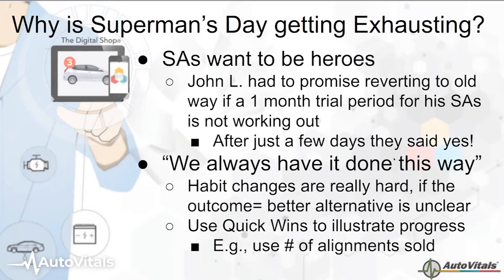And if your service advisors are doing everything and they keep getting interrupted every 5 seconds for something else, or they know they're going to get interrupted, they can't build that time. They don't have the time to build that relationship.